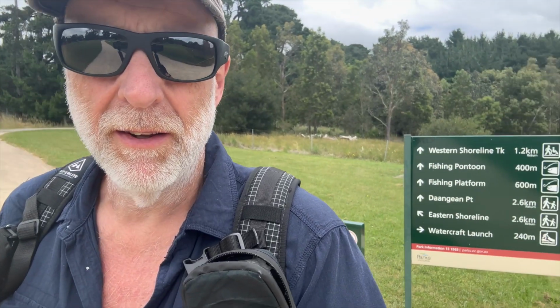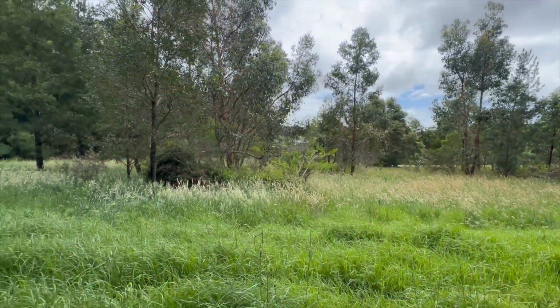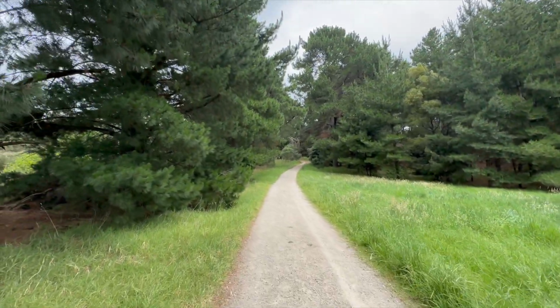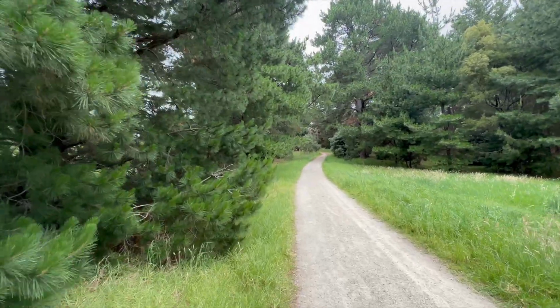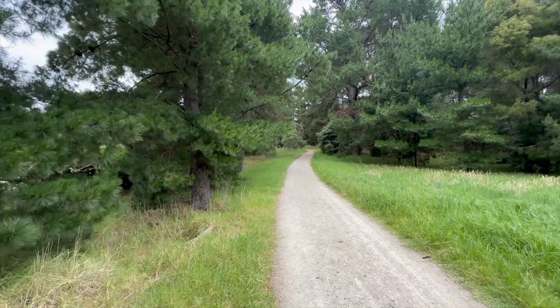I'm going to go to Daangean Point and check it out. It's a walk I've done in summer where you can swim, but I'll check it out today and see what it's like. There wasn't a lot of planning that went into this walk. I'm just going to check out a few tracks. There's no real route. Probably only walk about 2 or 3 k's, I reckon.